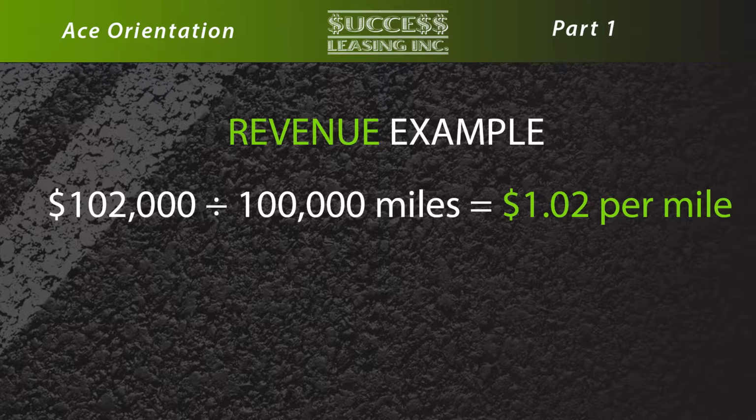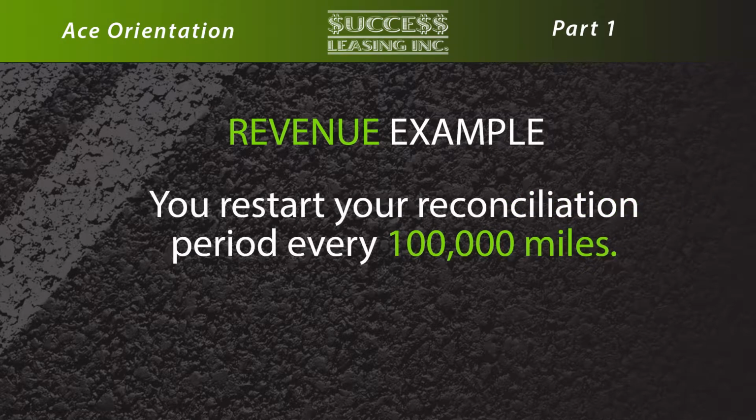If you take $102,000 and divide it by 100,000 miles, you'll see that it totals $1.02 per mile. It won't go under that amount because of the Prime guarantee. Once you complete your 100,000 miles driven, you restart to the next reconciliation period.